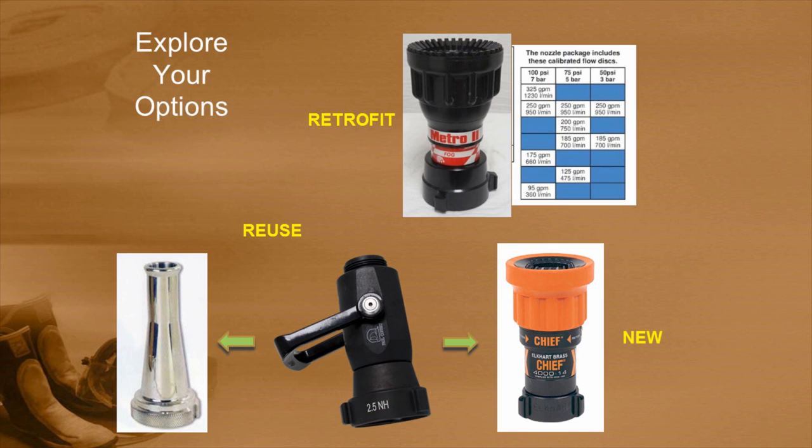But they want to come to you. They want to come to you with flow meters. They want to bring experts. They want to give you nozzles to demo. They want you to try this, right? They want you to do it. And then you're going to explore your options.